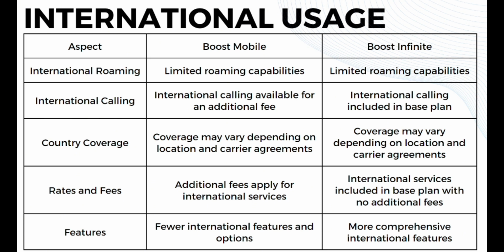And for country coverage, Boost Mobile's coverage may vary depending on location and carrier agreements, same as on Boost Infinite. And now in terms of rates and fees, Boost Mobile has additional fees that apply for international services, while Boost Infinite has international services included in the base plan with no additional fees. And for their features, Boost Mobile has fewer international features and options, while Boost Infinite has more comprehensive international features.